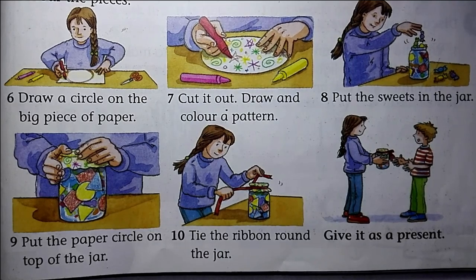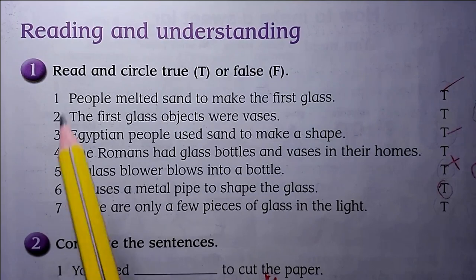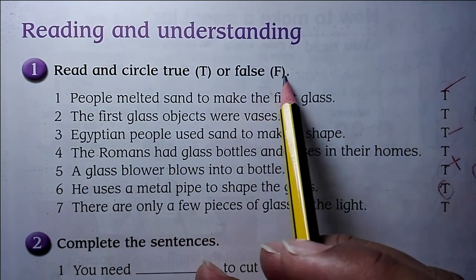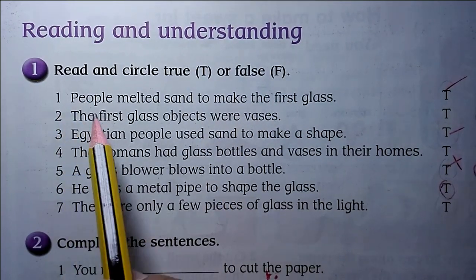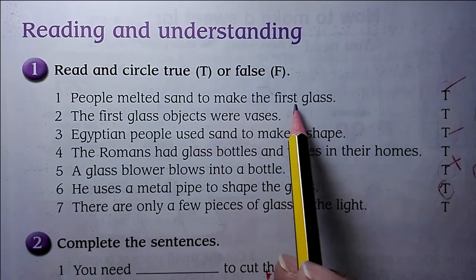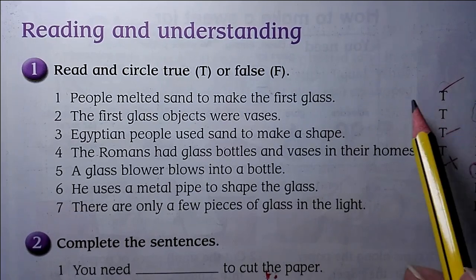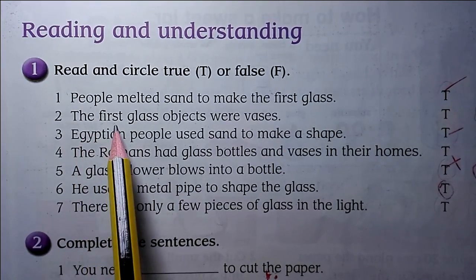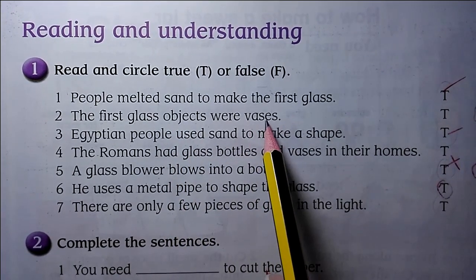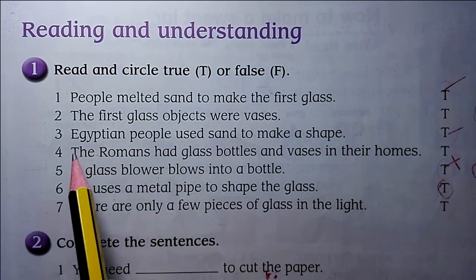Now let's do page number 142. This is page number 142. Question number one is, read and circle true or false. Number one, people melted sand to make the first glass. It's true according to the lesson. It's true. Number two, the first glass objects were vases. False. The first glass objects were beads.